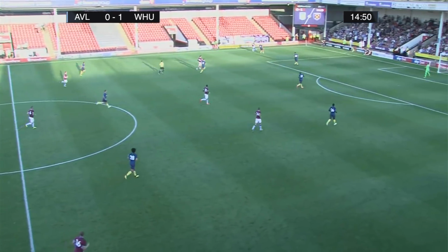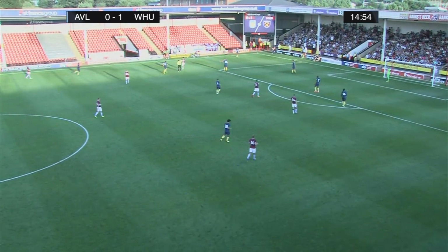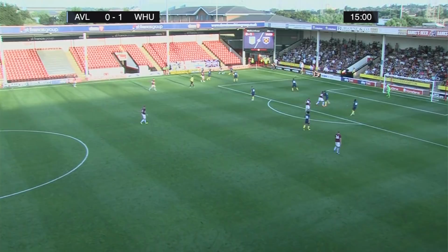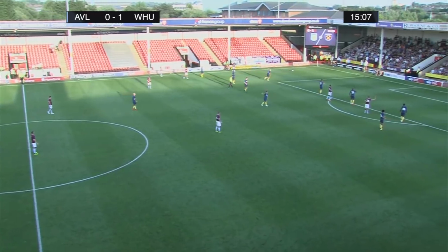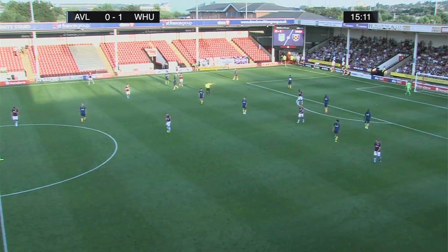Adoma. Villa ball. Grealish. Adoma only has Codger in the middle here. He doesn't really have too much support out there either. Here's Hutton now. Back for Adoma. I'm not sure whether he would have been offside there had he touched it, but it will be a goal kick.